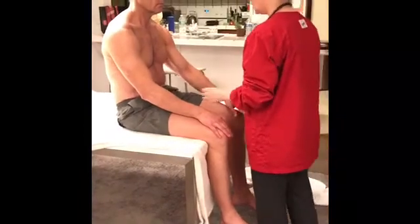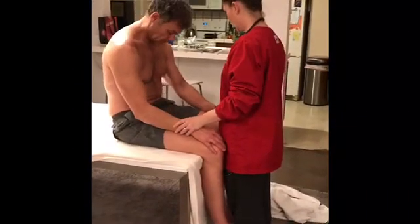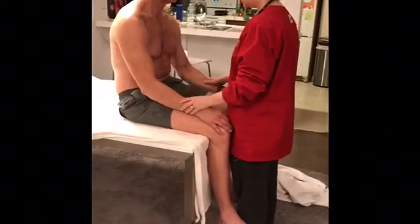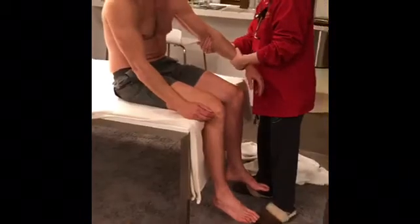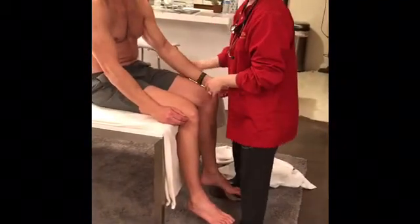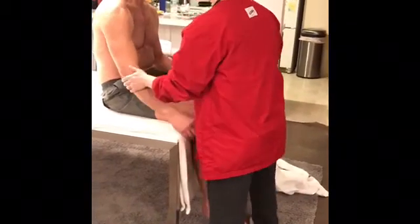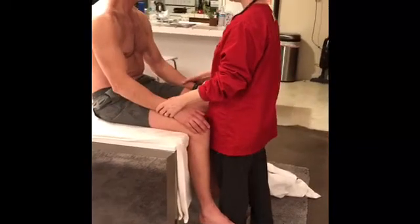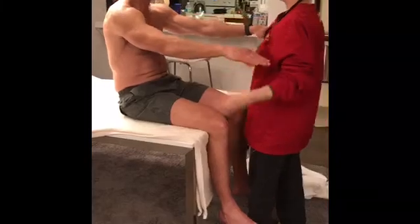Returns very quickly. So now we're going to go ahead and move on to the musculoskeletal system, and we're going to start with the upper extremities. I'm going to continue to inspect the arms and the elbows, looking for any joint discomfort, pain, redness. Can you go ahead and lift your arms forward? And then lift your arms out to the side.